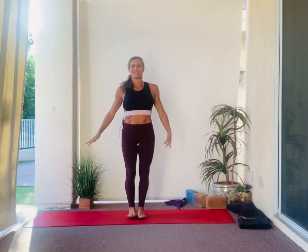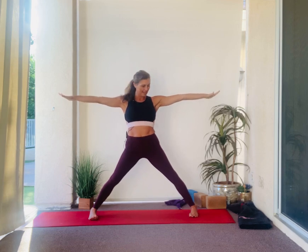Coming to the center of the mat. Add a little hop, elbows up. Add a little hop, awaken, beautiful. Coming into the hamstrings and releasing the shoulders.